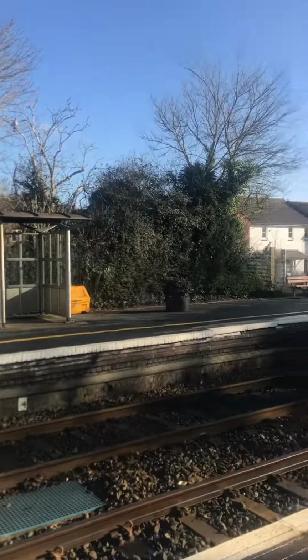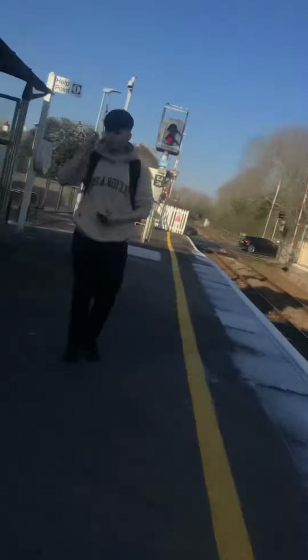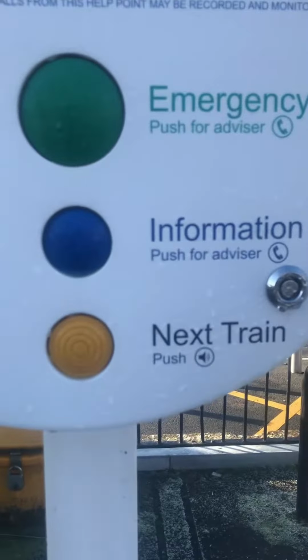Hello, we are at Topsham. This is a station tour of Topsham. So over here we've got a help point and where the next train is.